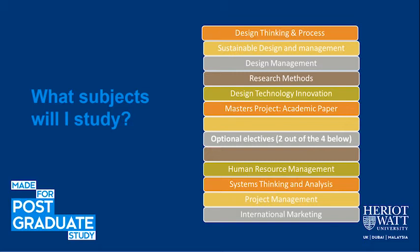So what will you learn while you're undertaking your design management MSc? Let's just have a look at some of the different courses and some of the different subjects that you're going to be looking at during this program. Design thinking and process allows you the space in which to nurture how to find out what your customer needs. So we know that we need to know what they want, but it allows you some time and space to actually think about how we find out what they want.